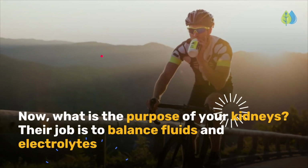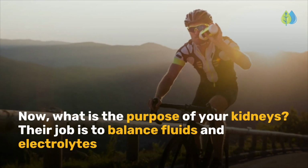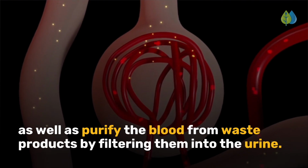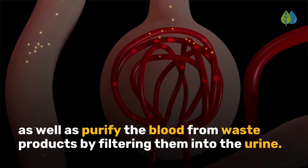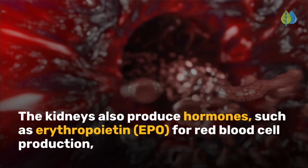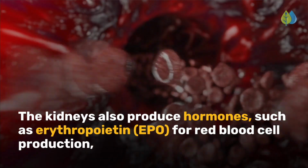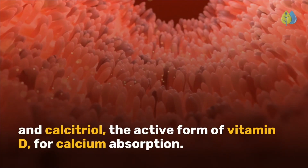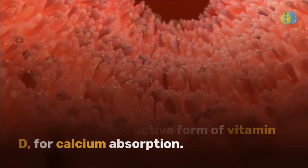Now, what is the purpose of your kidneys? Their job is to balance fluids and electrolytes, as well as purify the blood from waste products by filtering them into the urine. The kidneys also produce hormones such as erythropoietin, EPO, for red blood cell production, and calcitriol, the active form of vitamin D, for calcium absorption.